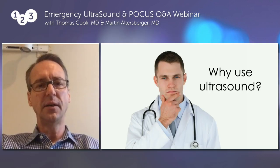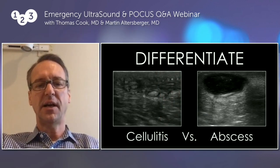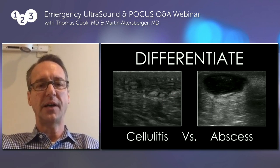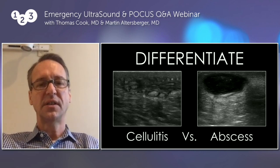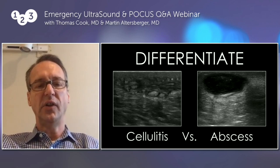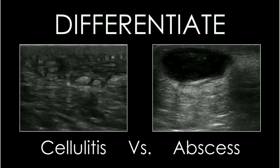So if you go back to that last slide where it says why ultrasound, we'll pick it up from there. Go ahead and advance that slide. The biggest thing, as I alluded to, is you need to be able to differentiate whether you actually have an abscess or this is just cellulitis of the soft palate or the peritonsillar structures. On the left is cellulitis, if you're experienced in seeing cellulitis. And then on the right, you have an anechoic area, which is full of fluid or pus in this situation. This is the key in terms of making the diagnosis.